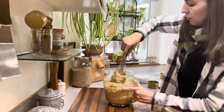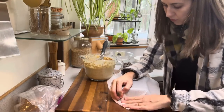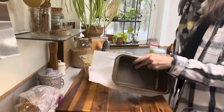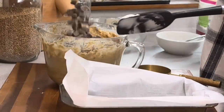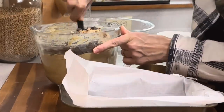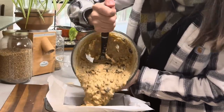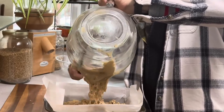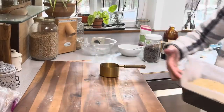And I put parchment paper in my bread pan, so we're gonna do that. Put our chocolate chunks in there and our walnuts on the outside of the bread pan. Alright, we're going in with the walnuts and the chocolate chunks. We're going to fold that in with our spatula. Bake this at 350 for 60 minutes, and then we're gonna make lunch while we wait on that to bake.